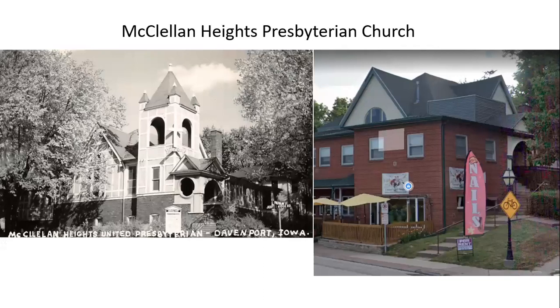And as you hit the intersection between Kirkwood and Jersey Ridge Road, there is a building with a florist and a vape shop, I believe, that you can see some of the vestiges of the McClellan Heights Presbyterian Church that was there on the corner of Fulton and Jersey Ridge.